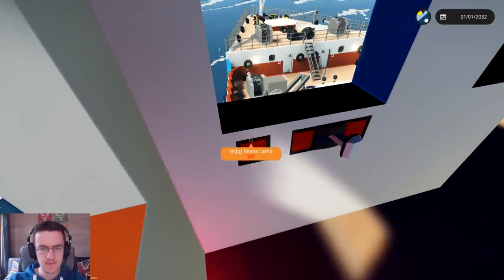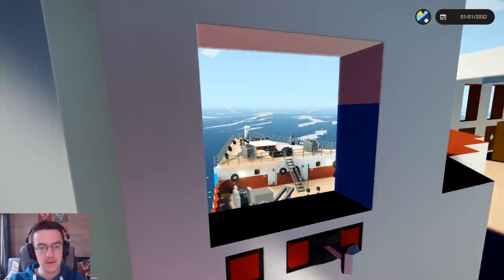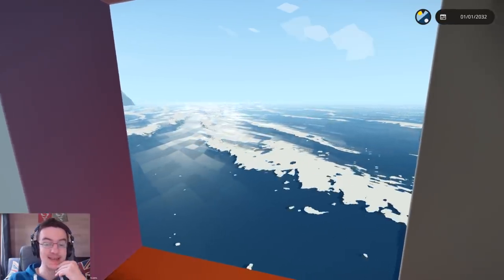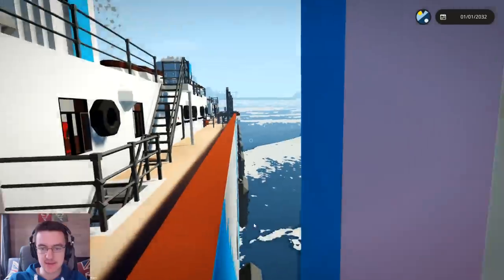Marsh lamp. There we go. That's quite cool. The Meg is obviously in front of us. This is a mission boat, so I'm not sure it'll actually get attacked, which is good. But it will get hit by a tsunami, so that's a thing.